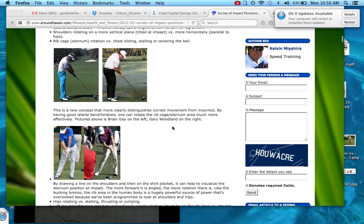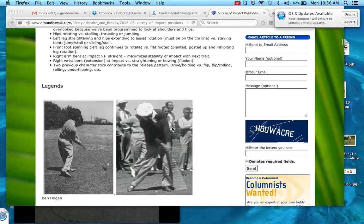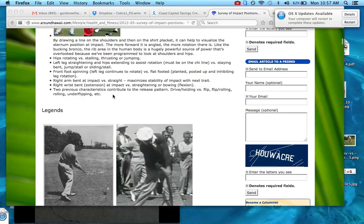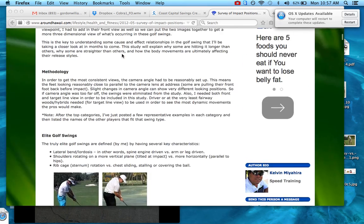So yeah, I just thought I'd make a quick video for someone who didn't want to read this, because as you can see, there's a lot of interesting words in here that you may not have heard before. Different release patterns: underflipping, drive hold, flip roll, club face stability, hips. Let's see here. Let's get into some really good stuff.